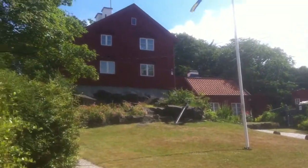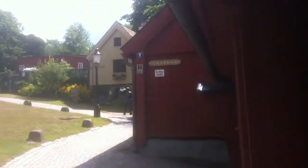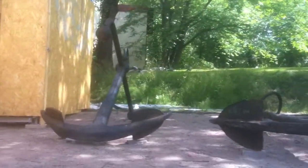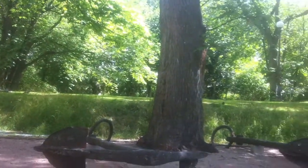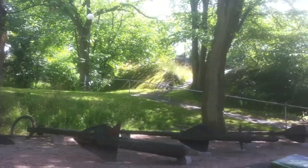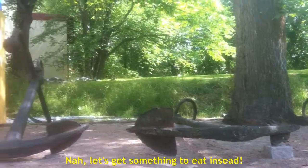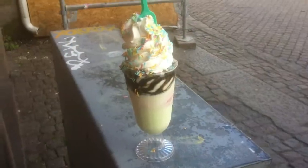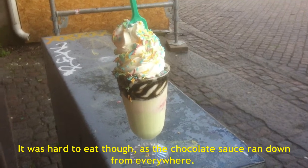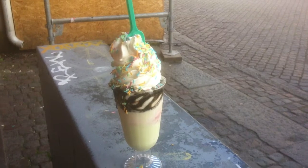But it's pretty beautiful, no doubt about it. Gothenburg has been a whole lot about sea and fishing, maybe signified by these sculptures of anchors laying here. This is not healthy, I know, but it looks so tasty. This is an ice cream bomb, as it's called. It's going to be very delicious.